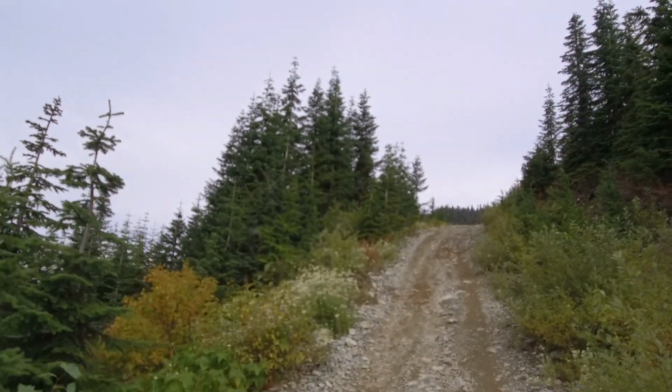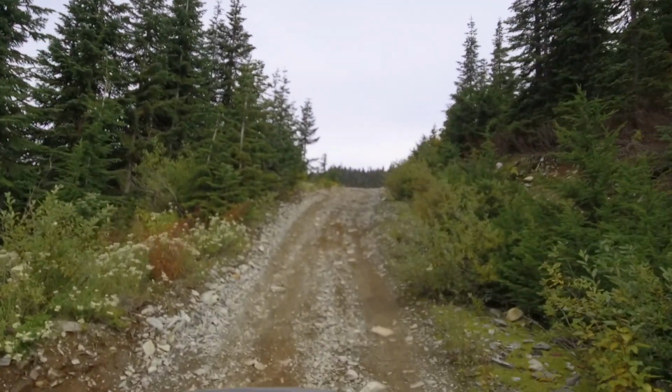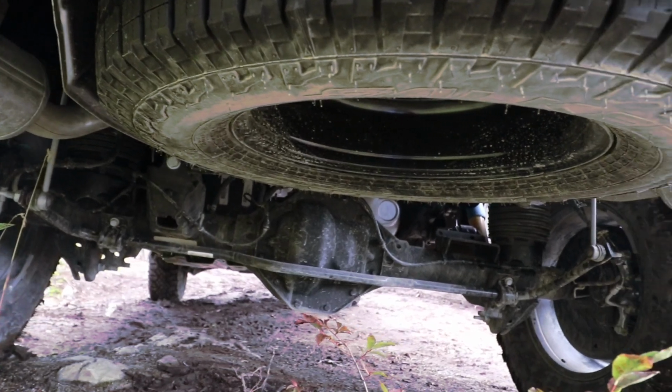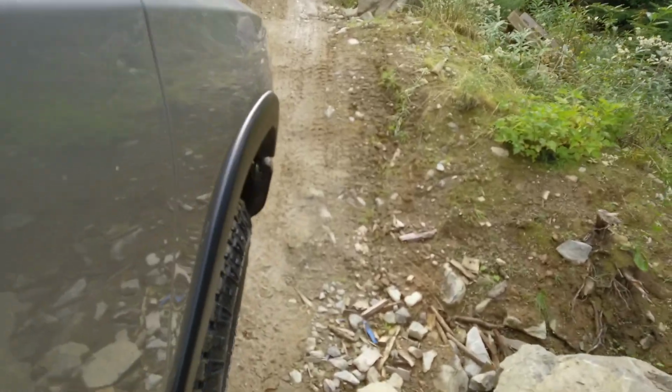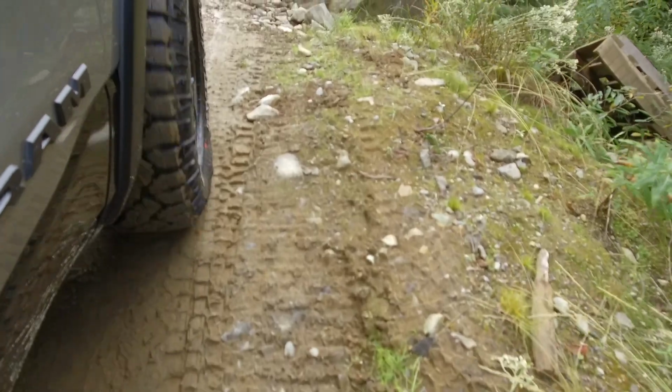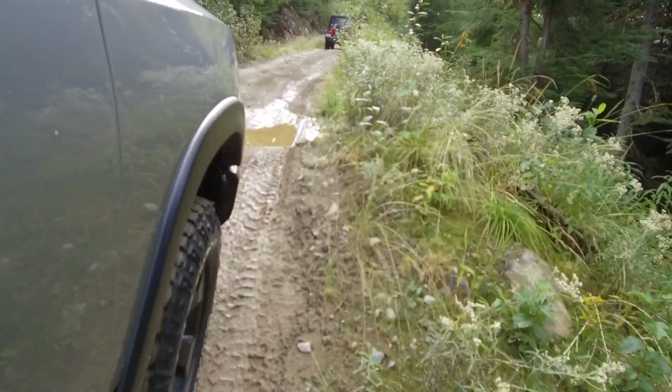Climbing steep, sandy grades was effortless with a 2.64 to 1 low range gearing. But we also have to give credit to the 3.92 axle ratio and 32-inch all-terrain tires. Terrain angles are respectable at 26.7 approach, 21.8 breakover, and 23.8 departure. And with shorter aftermarket tailpipes, you could easily improve this departure angle.